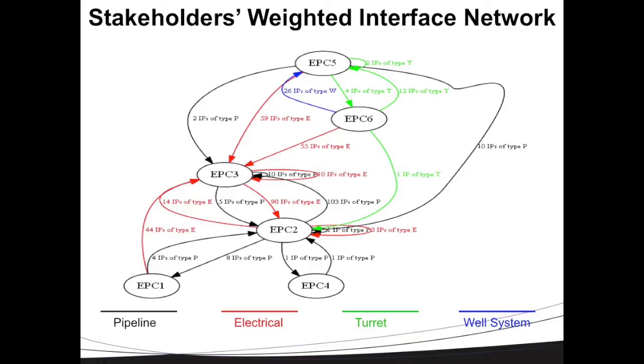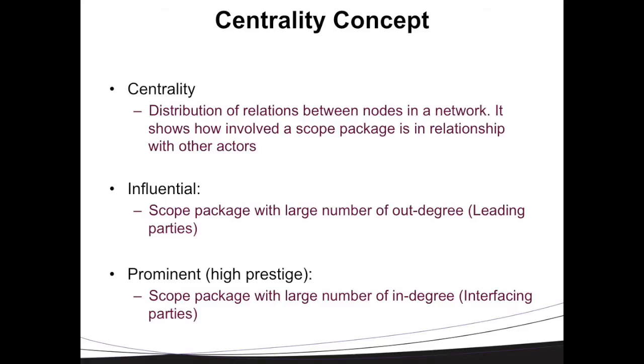As you can see, these are color-coded, and we can assign each color to a different discipline. When we have created this network, we can analyze it through the centrality concept. The centrality concept shows the distribution of relationships between nodes in the network, or in other words, how involved every single scope package is in relationship with other scope packages. Through this analysis, we can define two types of scope packages: the ones that have higher out-degrees, or more leading responsibilities, and the ones that have more interfacing responsibilities.